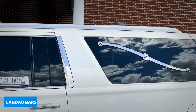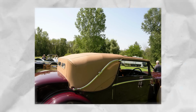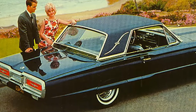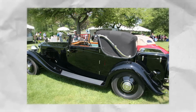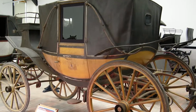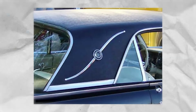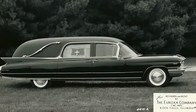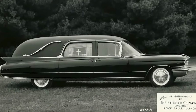Landau bars were purely decorative elements, inspired by the folding roof braces of horse-drawn carriages. Typically attached to the rear sides of fixed-roof cars, especially large sedans and limousines, they served no practical purpose, but aimed to evoke a sense of elegance and heritage. Common in luxury cars from the 1930s through the 1970s, Landau bars were especially popular on formal roof designs.